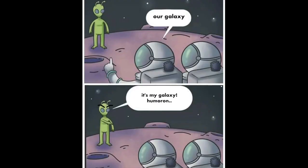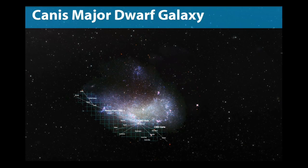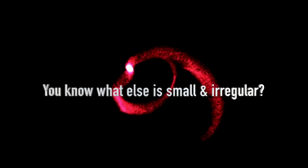Now that we've explored our own galaxy, let's take a look at some of the other galaxies in our cosmic neighborhood. The closest galaxy to us is the Canis Major Dwarf Galaxy, which is about 25,000 light-years away from us. Despite its name, it's actually a small, irregular galaxy that's only about 7,000 light-years in diameter. Scientists estimate that it contains about 1 billion stars.